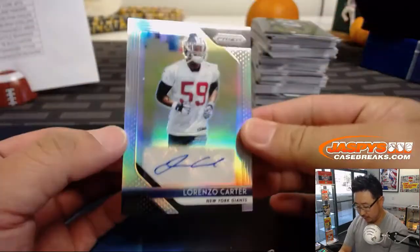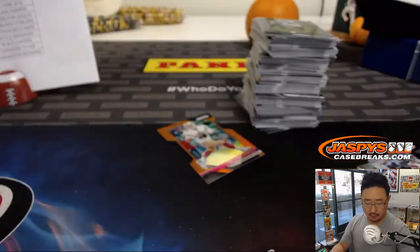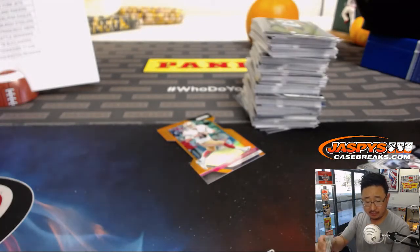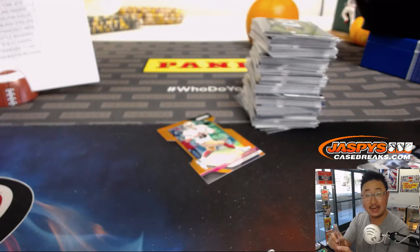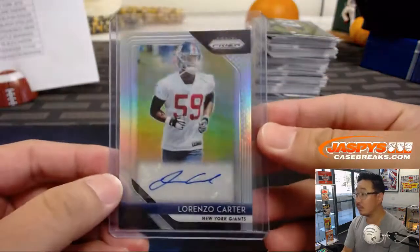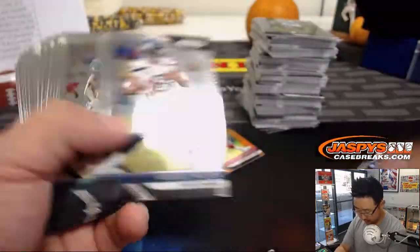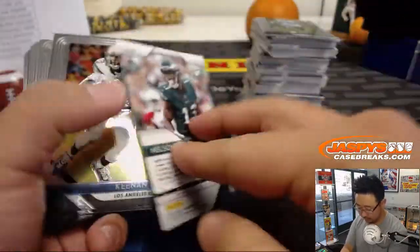And we've got Lorenzo Carter for the New York Football Giants is our first of 3 autographs. That goes to Jason L. with the Giants. So far so good.